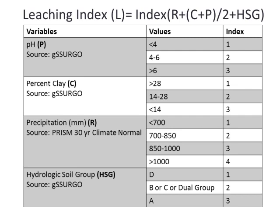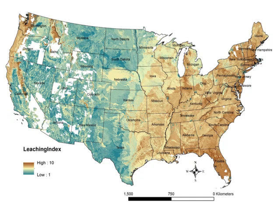So wherever you have higher clay content, the availability is higher and the leaching is lower. So that's why you see a 1 here, 2 in this manner. We computed this index for each of these 4 variables and summed it up in this manner, and we created a leaching index for the entire conterminous US. So this is a leaching index map. As you can see here, the leaching index ranges between 1 and 10. So this is a map of leaching in the US.